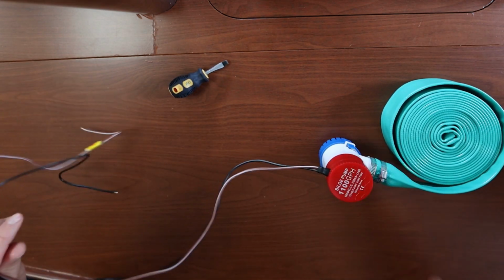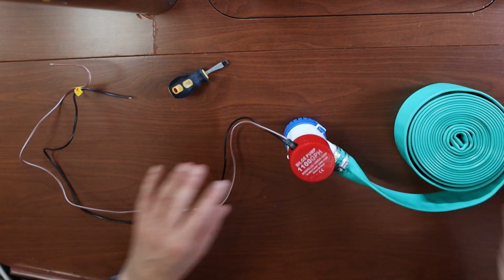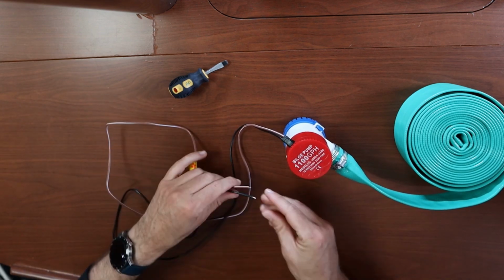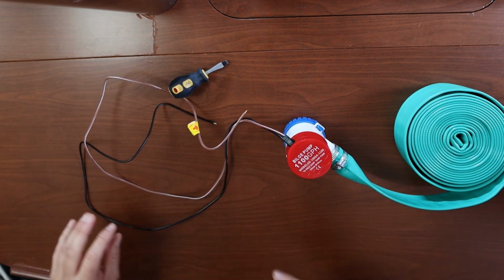We'll put it in the bottom of the bilge or in the water, wherever, extend the hose and pull it out, and now what we need to do is power it. How are we going to feed it? Well, to any 12-volt site. But of course this cable is excessively short and then we will need enough cable.